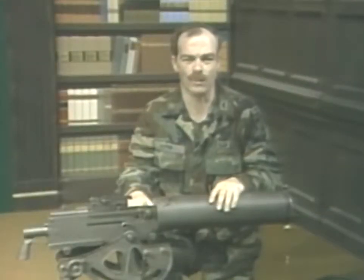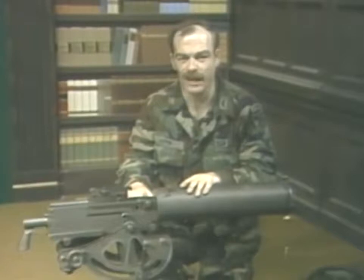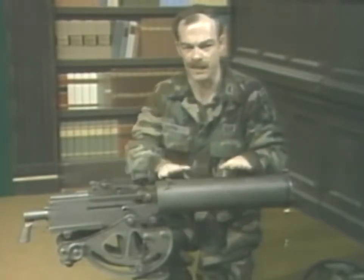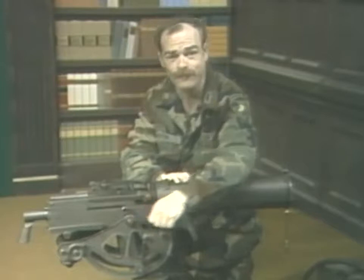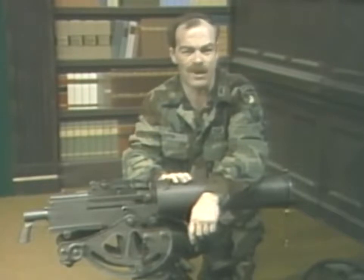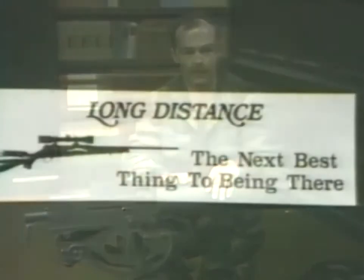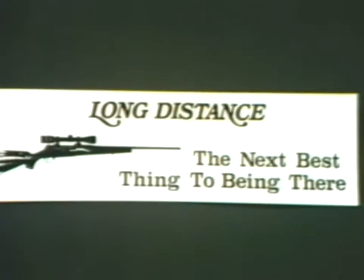The advantages of the water-cooled machine gun are quite obvious. It is extremely accurate, can fire at very long ranges, and has a very high sustained volume of fire. In fact, the water-cooled machine gun is unique among machine guns in that its sustained volume of fire is just about the same as its cyclic rate. The Maxim and the Browning both had usable volumes of fire on the order of 500 rounds per minute, and both had combat ranges well in excess of 2,000 yards. The water-cooled machine gun truly was the next best thing to being there.